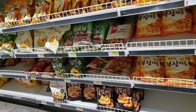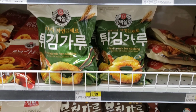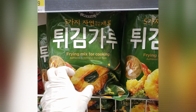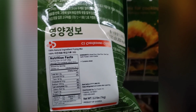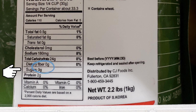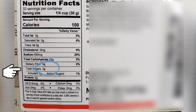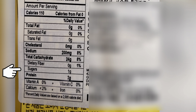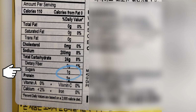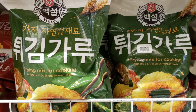Let's check the frying mix flour first. This is used for cooking fried foods. Here are the nutritional facts. I use this because it has no sugar. Here are some nutritional facts for others, so you can see the sugar levels. Therefore, this product has earned the Welcome Home Top Choice pick.